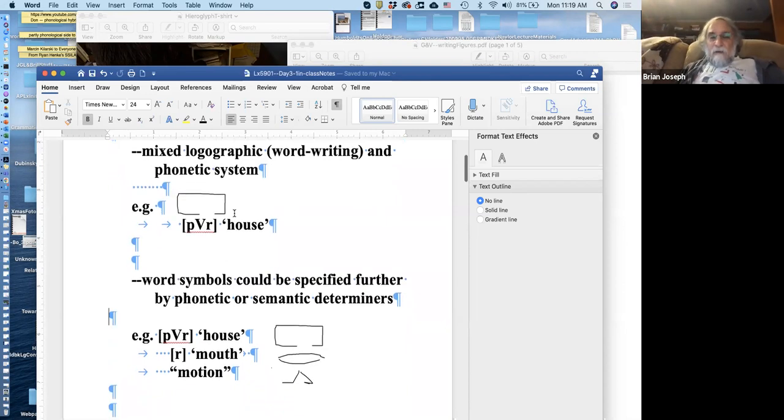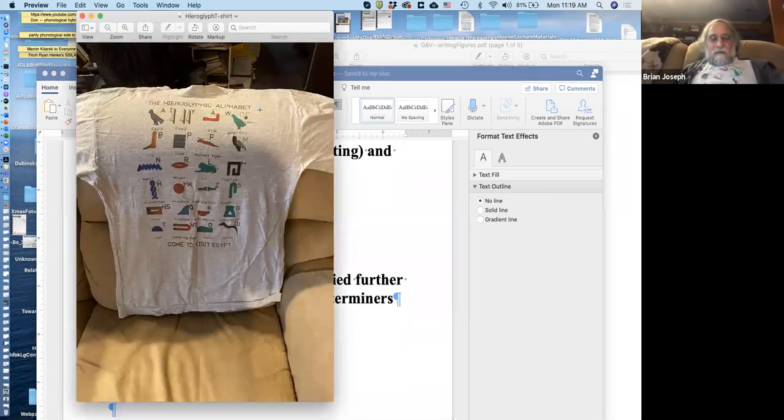But they were, as these pictures show, highly representational. There wasn't a direct connection between the pictures, like this particular bird, or this one, the eagle, and this one was a quail here. I think this one is an owl, if I remember right.